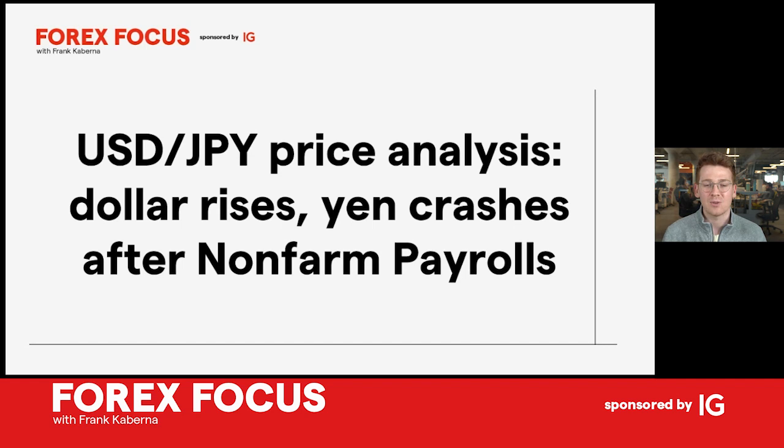Dollar rising once again, yen crashing back to close to 30-year lows after non-farm payrolls comes in really hot in the US, and a lot of expectations shifting out in time for US rate cuts, which is good if you're holding dollars and not so good if you're holding yen. But we'll look at the non-farm piece in just a second.